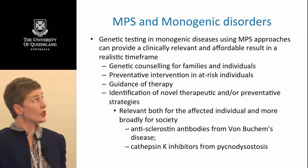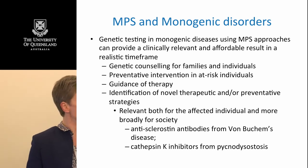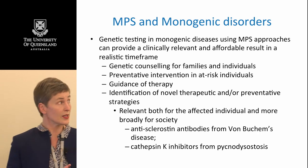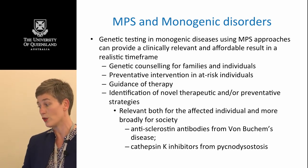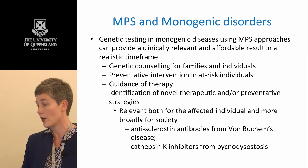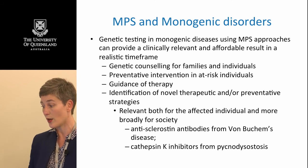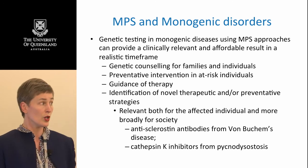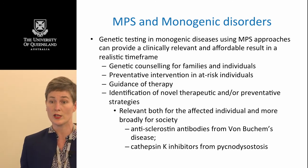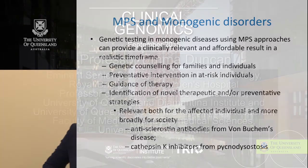So, in monogenic diseases, genetic testing using MPS approaches can provide a meaningful, clinically relevant, affordable result in a realistic timeframe, which allows counselling for families and individuals, preventative intervention for at-risk individuals, such as myopia and paraganglioma patients, guidance of therapy, and identification of novel therapeutic and preventable strategies. And this is relevant not just for the individuals, but also more broadly for society, because what we learn in monogenic diseases, we can apply to the general population. Thank you.